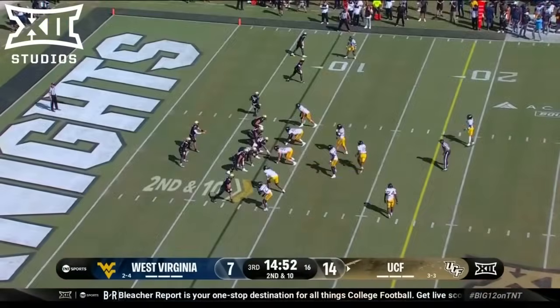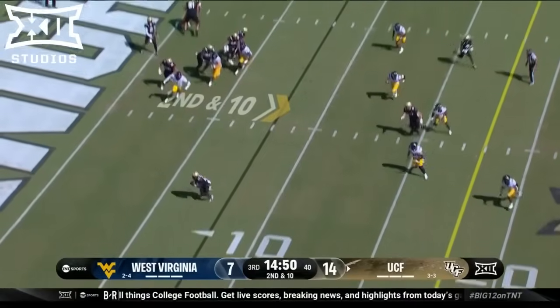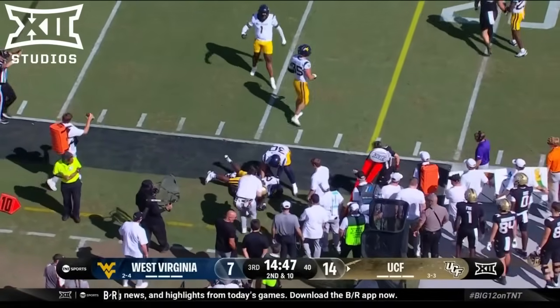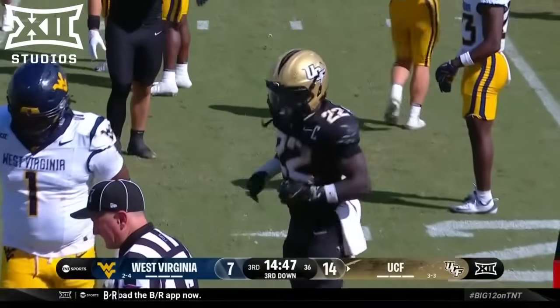A gain of a dozen, 39 of which came on that opening rip that you're referencing. Get it to him out of the backfield here. Brings it up the sideline. Paid the price. He's somewhere between the 10 and the 15-yard line, and third down awaits UCF.